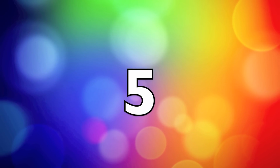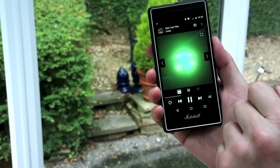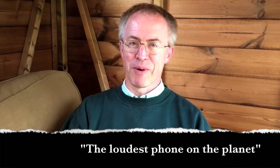Traditionally, the last spot is for something quirky, and it has to be the Marshall London, which I reviewed in the previous phone show. A genuine unique selling point in the audio output across the board, even if the internals could be beefed up and the price brought down a little. I still want one though.